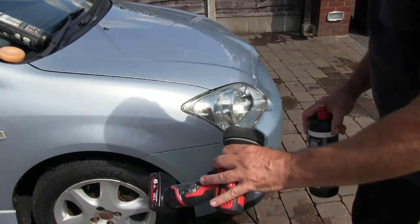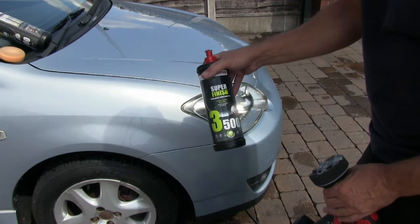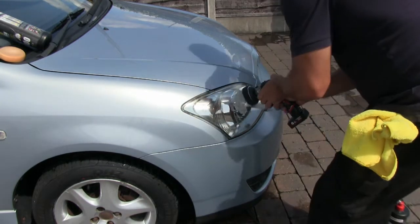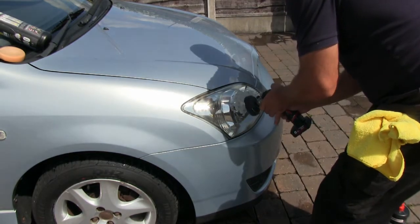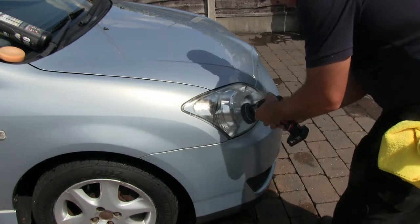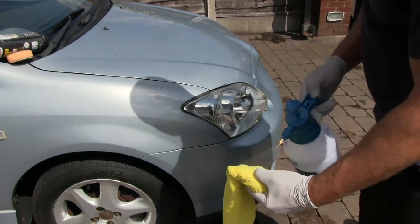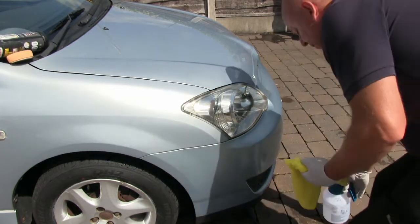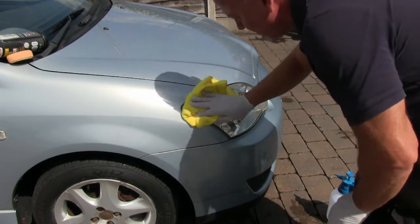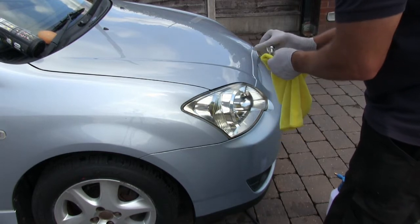So we're now swapping over to a polishing pad and Menzerna 3500 super finish. Quick IPA wipe down. And then a ceramic coat over the top.